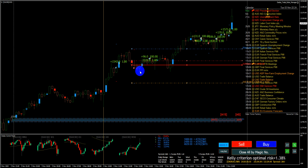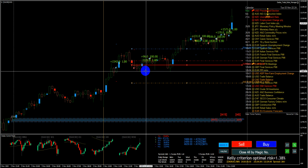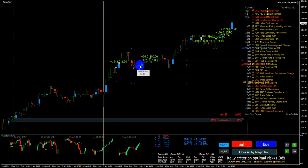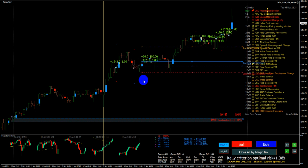The price did give me some profit. I mean, yeah, I had some profit right here. It was even 10 pips profit, but I didn't take it, and the price turned around and started going up. I think I got out of it a bit too late. I should have got out of it a bit earlier. As soon as this signal appeared, I should have got out of it and then turned around.